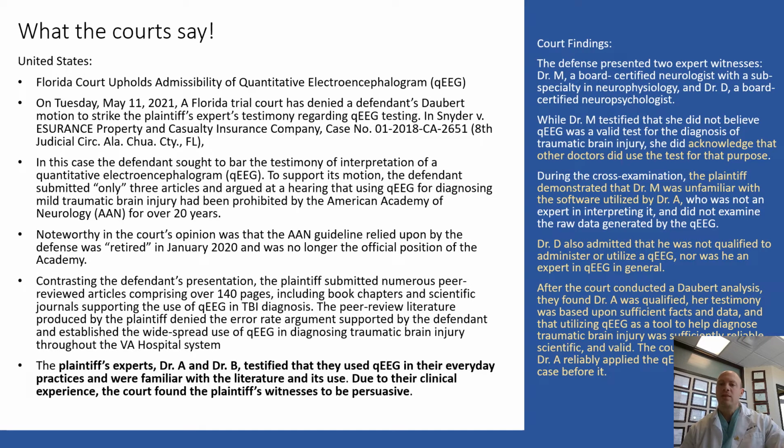During cross-examination, the plaintiff demonstrated that Dr. M was unfamiliar with the software utilized by the plaintiff doctor, Dr. A, who was not an expert in interpreting it and did not examine the raw data generated by the qEEG. Dr. D also admitted that he was not qualified to administer or utilize a qEEG, nor was he an expert in qEEG in general. A surprising fact is the American Academy of Neurology actually states that less than 1% of neurologists use EEG and far fewer use qEEG.